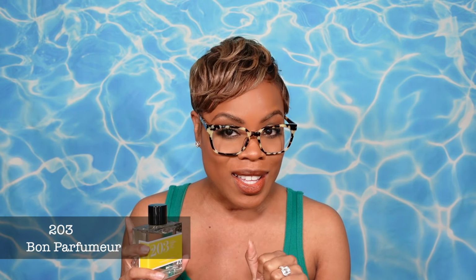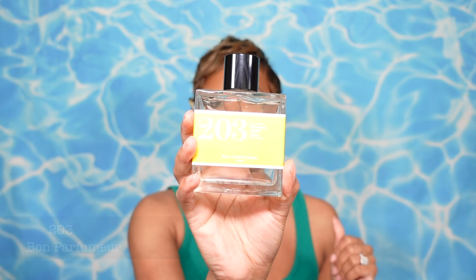This is pretty on skin, really, really pretty. On paper, I was like, oh, it's all right. Sprayed it on skin, and I was like, okay, this is working with my body chemistry. This is giving me what I need. So I'm excited about rocking 203. Spoiler alert, you will see it on a transition list, or a fall list. You will see it on there, because it's doing what it needs to do, but giving me that fruity vibe for the fall, and I'm loving it. This again is from Bon Parfumer, and this is number 203.